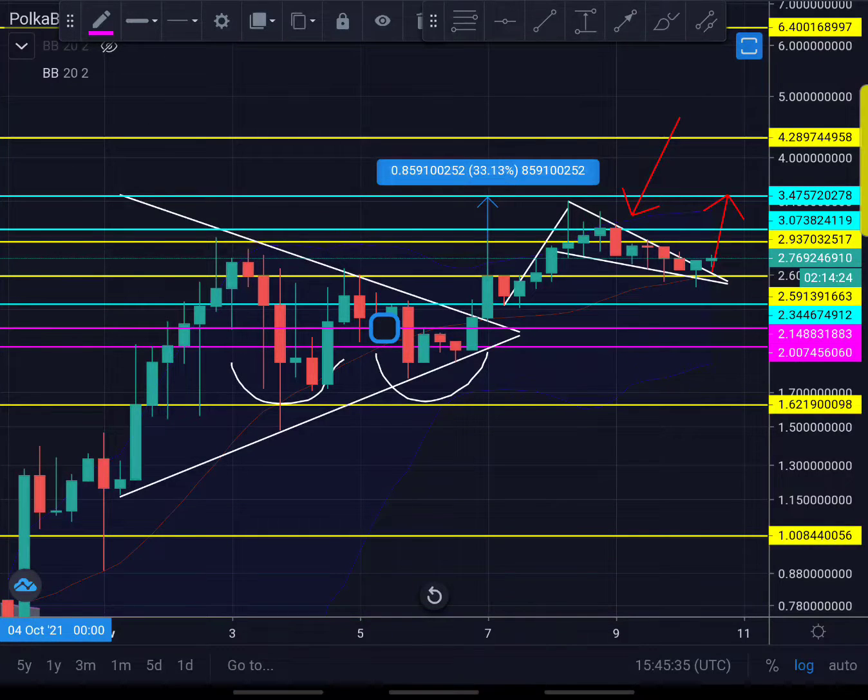Okay, this is Polkabridge. Excuse the voice. I've just been diagnosed with COVID, so you probably heard me sniffling and coughing or whatever. But anyway, I'm cool. So this is why it's a bit late.